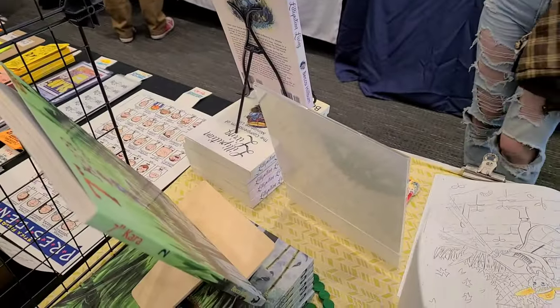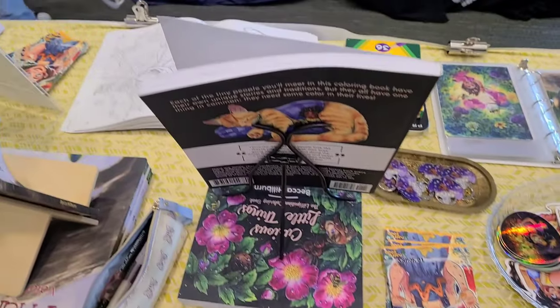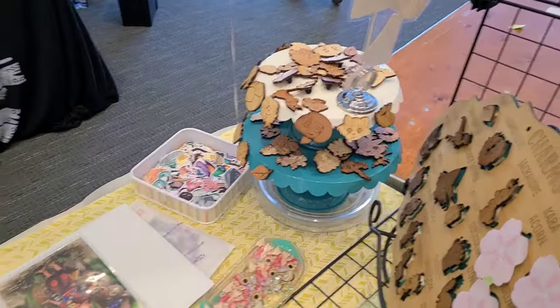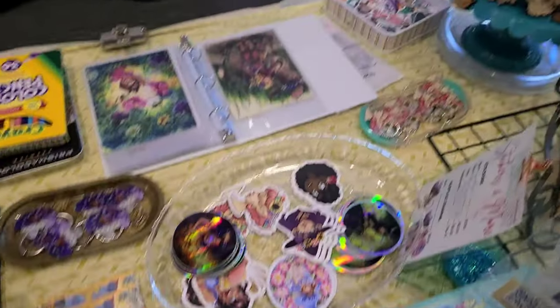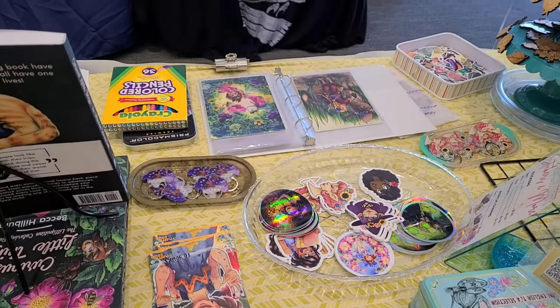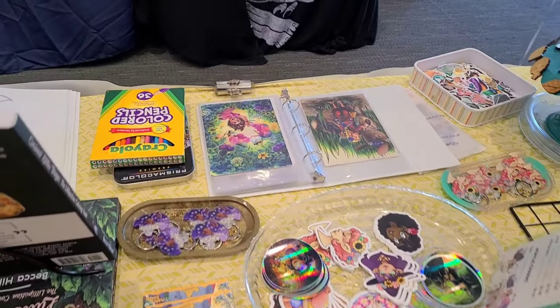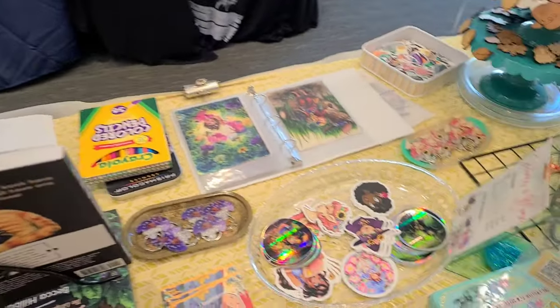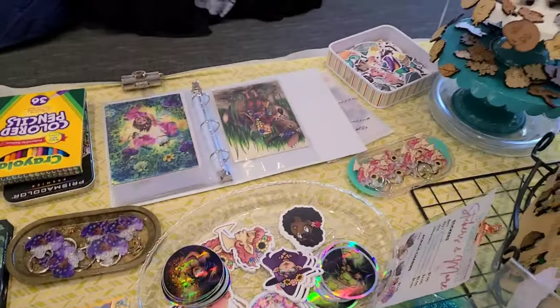Okay, so Lilliputian Living has been selling really well. The coloring book has been selling really well, which is wonderful. The postcards are selling pretty well. The wooden charms, the vinyl stickers, the regular stickers, and some of the acrylic charms are also selling really well. And we have been handing out a lot of cards, and generally everyone is very friendly, very nice, very sociable. So it's been a lot of fun, and I have to say it's a big improvement in terms of general vibes over SPX 2019. That was kind of a weird year.